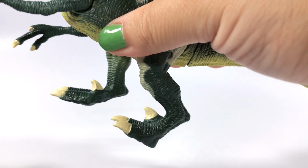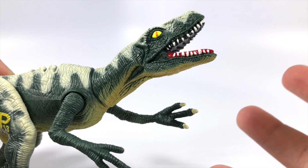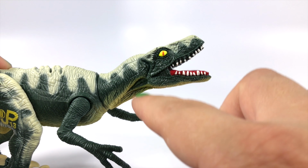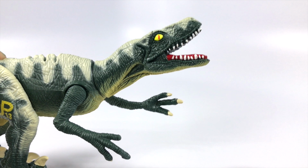So it definitely seems like InGen has been up to something, because this is not like the other Lost World Velociraptor that was released. So something's going on here. It's not straight up Velociraptor. There's some sort of genetic modifications that have been made with this version of the dinosaur.